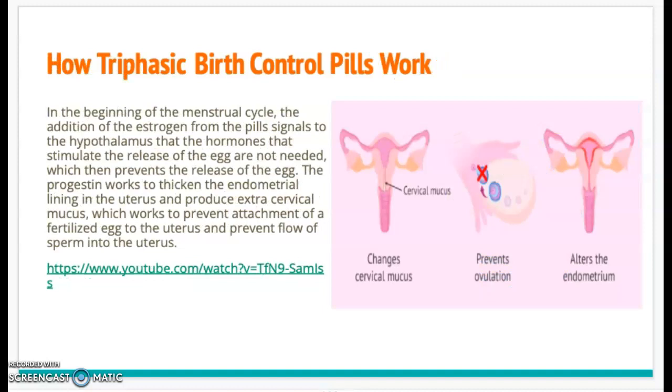Okay, how triphasic birth control pills work. In the beginning of the menstrual cycle, during the menses stage, the addition of the estrogen from the pills will signal to the hypothalamus that the hormones that stimulate the release of the egg are not needed. And the progestin will work to thicken the endometrial lining in the uterus. It will also produce extra cervical mucus, which works to prevent attachment of a fertilized egg to the uterus and prevent flow of sperm into the uterus.